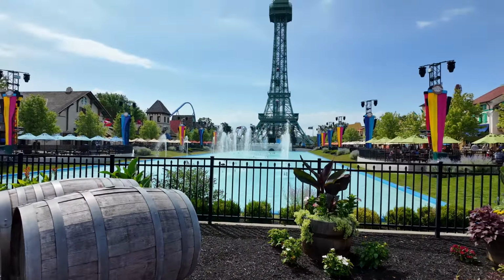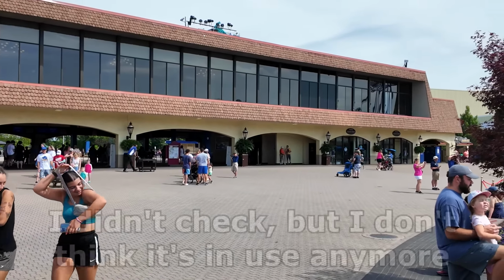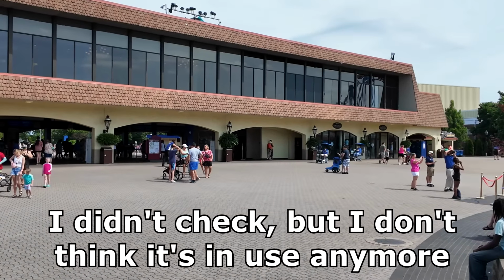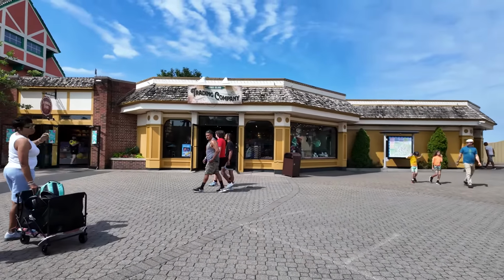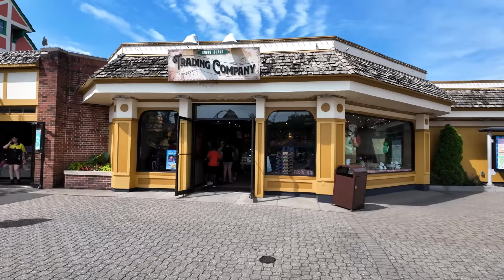One of the things I wanted to point out is that the entrance area where you come in, above it, if you look at all that glass, that used to actually be a restaurant. I don't know if it still is, but at one point in time, that was a restaurant. And I remember when I was a young kid, eating breakfast up there before we went into the park. All right, guys, we're gonna start off by heading into the Kings Island Trading Company right here. See what kind of merch and souvenirs they have.